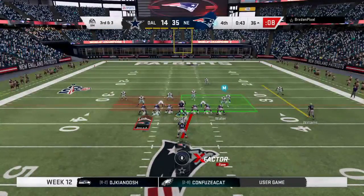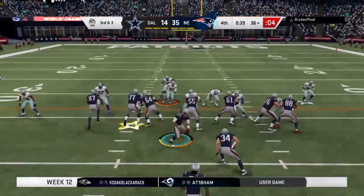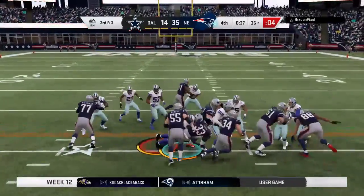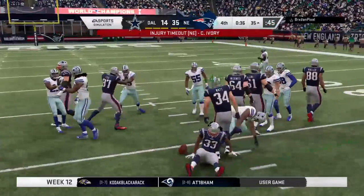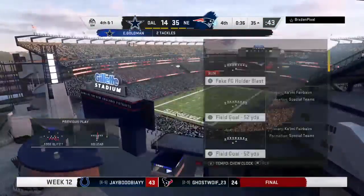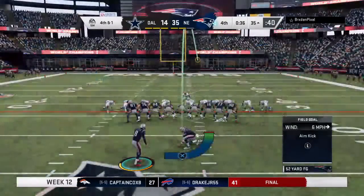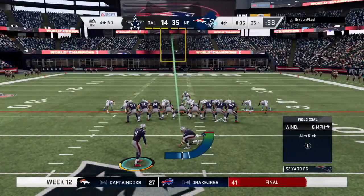It confuses the blocking assignments. It doesn't allow those offensive linemen to get up to the second level. They run with their short yardage man, Ivory. And they're going to mark him down short, maybe by about a yard, if that. Now it looks like we've got a Patriot down, slow to get up. We'll get a report when we return to Foxborough.